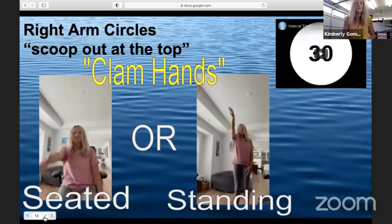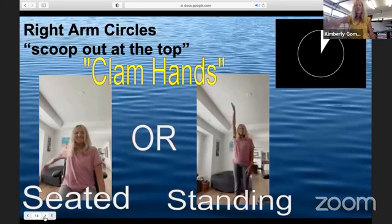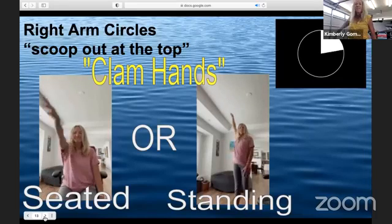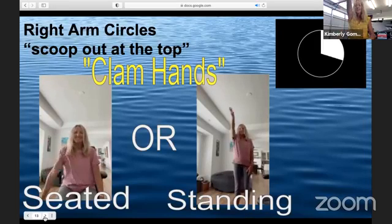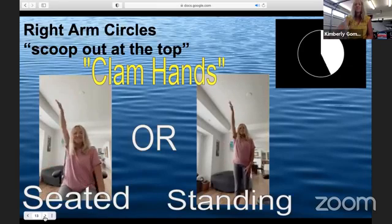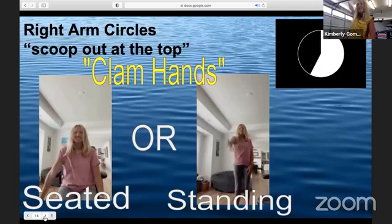Okay, so now we're going to do a full arm circle. We're going to take our right arm and we're going to do our clam hand and we're going to scoop out at the top, and we're gonna come right back forward and go a full circle, a windmill circle, like a big windmill going back, just with our right arm. So we're scooping out at the top.